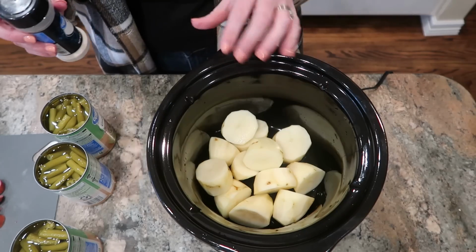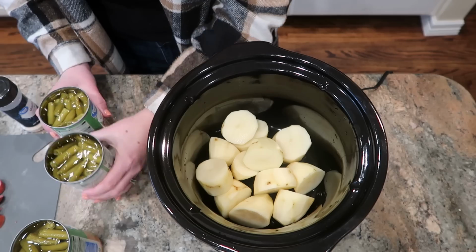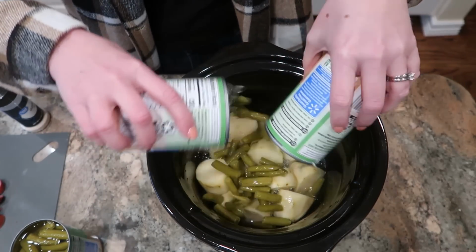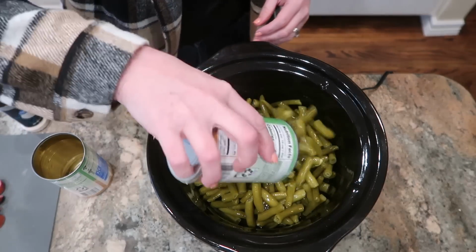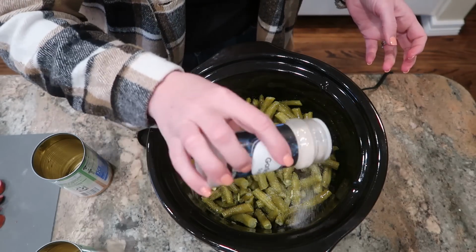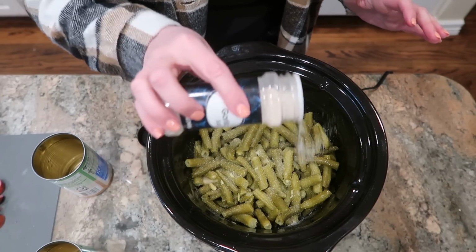In this little 4.5 quart slow cooker, I have about 5 medium potatoes peeled and halved. And now I am going to pour in my 3 cans of green beans. I did not drain them. I actually want the juices from the cans. Since I bought no salt added green beans, I am going to season these with a little bit of garlic salt. You could also put a couple pats of butter in here, salt and pepper. You could use another all-purpose seasoning. Just season them how you want. Auntie No-No's would be good.